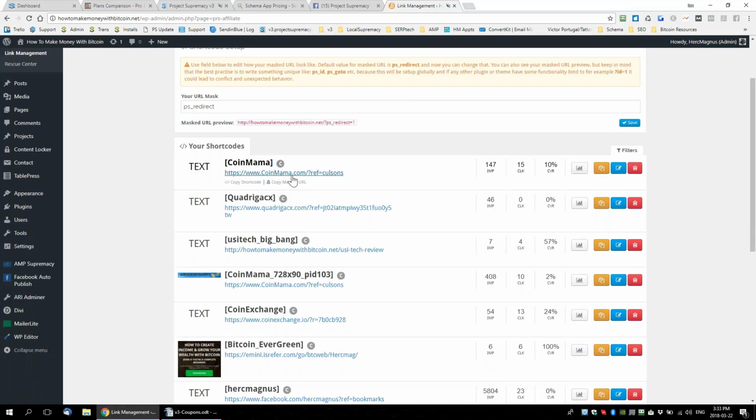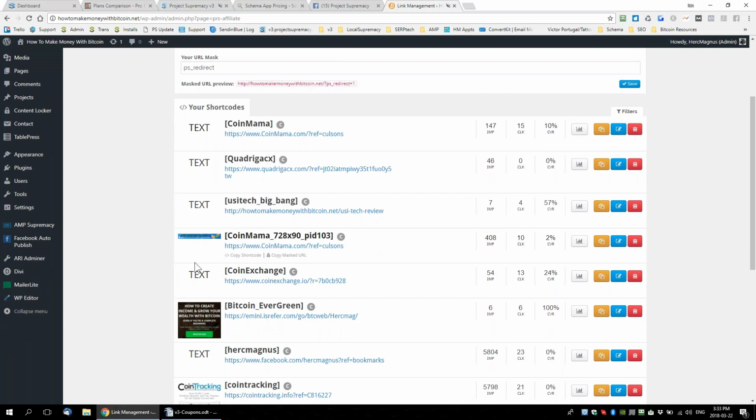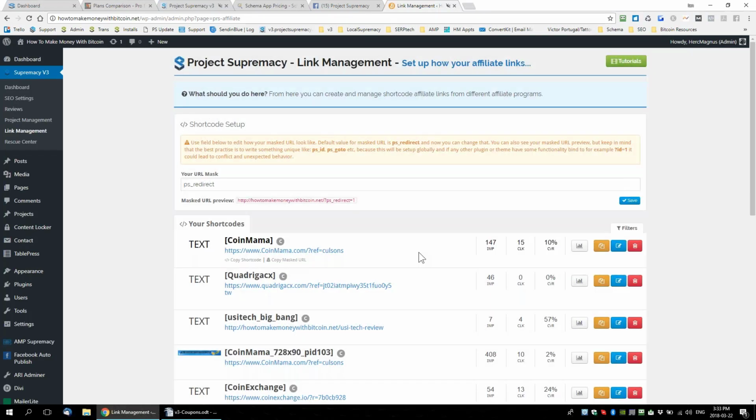What you can do is add affiliate links to different things. So this is my Bitcoin site. You can see I refer people to like CoinMama, Quadriga, different things. I can use text links or image links. And then it tracks your data across your site for any links that are coming in. So you can see how many people are seeing it, how many people are clicking on it, stuff like that, which is great. But here's where it gets really cool.